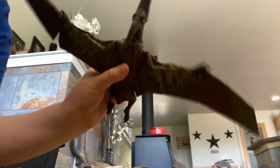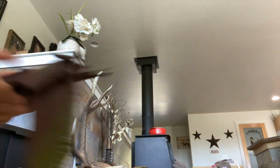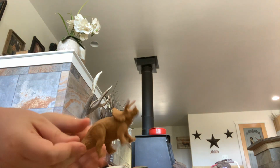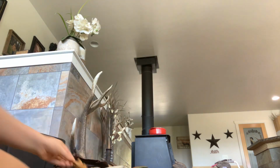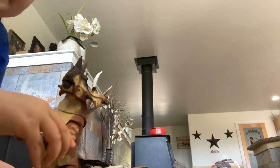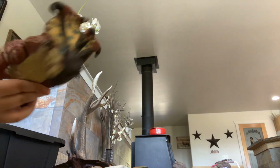This is the Pteranodon. There's two buttons. This one button, flat ones, and this one. Then we have the minifigure Triceratops from 2018. And this one, I don't know what year, but this one is an old one too. It is past 2001. This one came out after 2001 sometime.